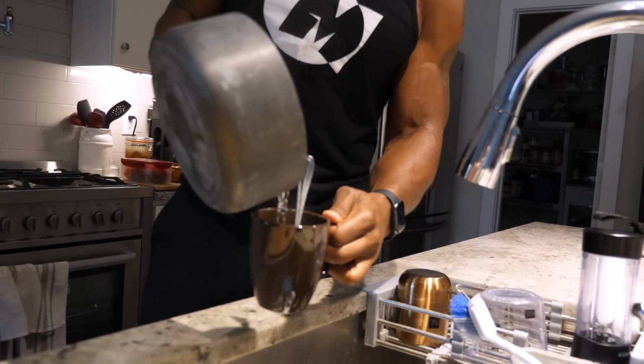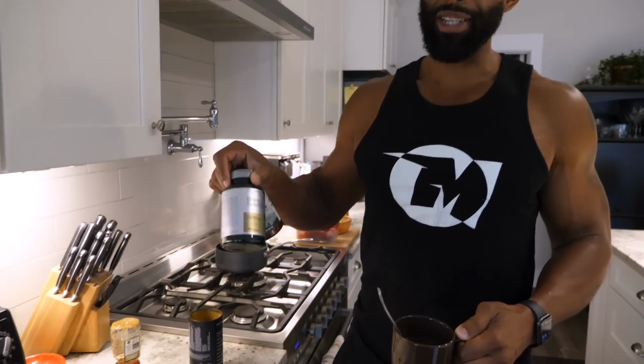With my tea, I normally do my supplements. I just stopped taking ashwagandha because I've been doing all sorts of other practices and routines to help me with my stress management. So I do black seed oil and magnesium.